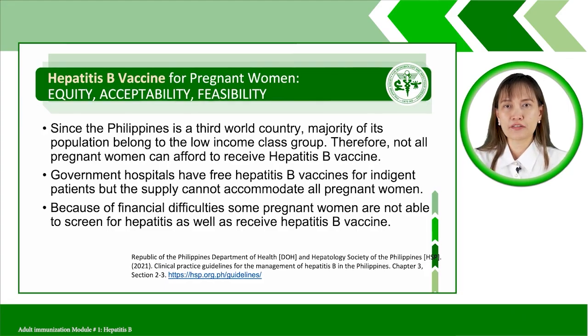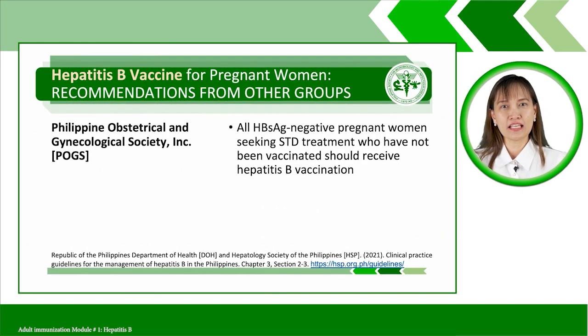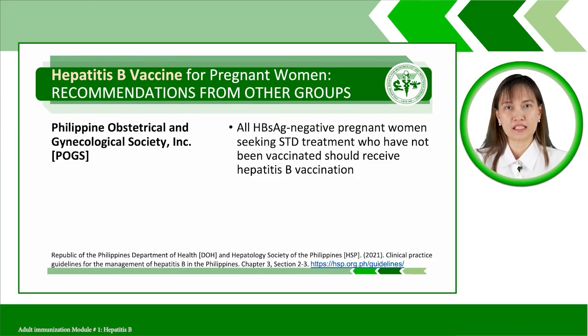Here are the recommendations from the American College of Obstetricians and Gynecologists and the Centers for Disease Control. They recommend prenatal screening for hepatitis B for all pregnant women. All pregnant women who are HBs antigen negative and who are at risk for hepatitis B infection should be specifically targeted for immunization. The Philippine Obstetrical and Gynecological Society recommends that all HBs antigen negative pregnant women seeking STD treatment who have not been vaccinated should receive hepatitis B vaccination.